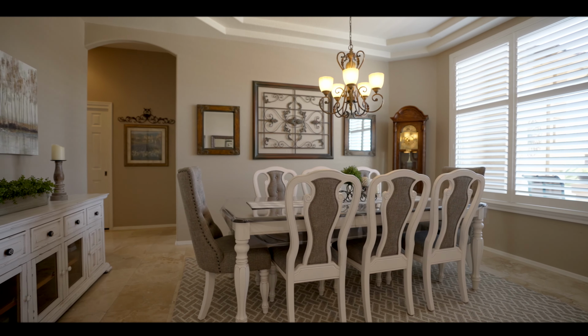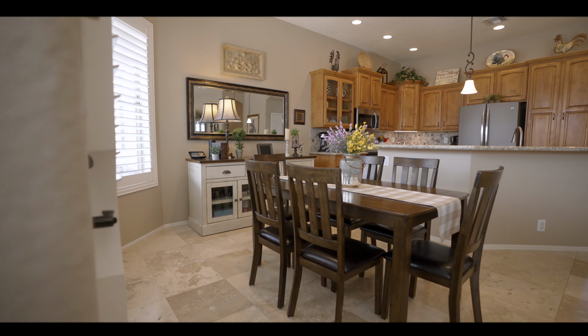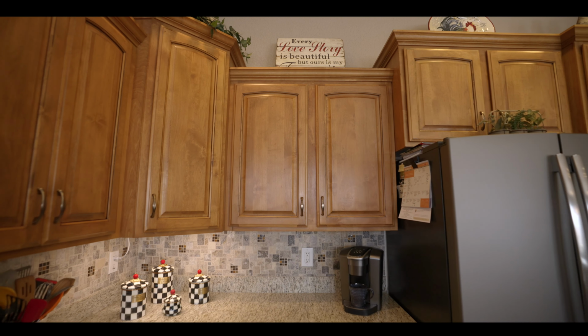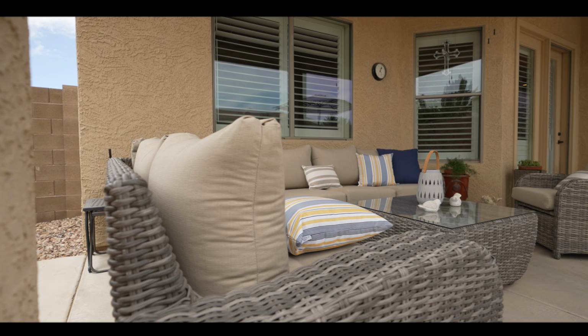Entering the home, you are greeted by the large dining room that leads you to the great room, which encompasses the kitchen and breakfast nook. The kitchen features granite countertops and upgraded custom cabinets with crown molding, all overlooking the south-facing rear yard, perfect for relaxing and enjoying the evenings.